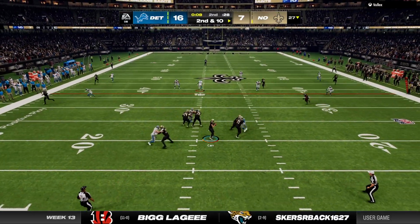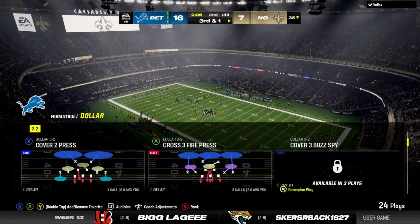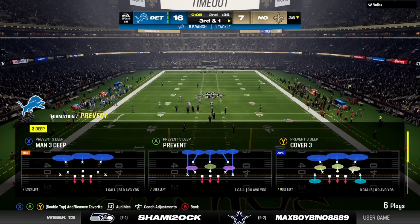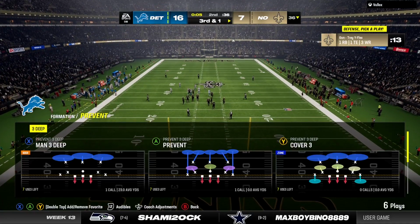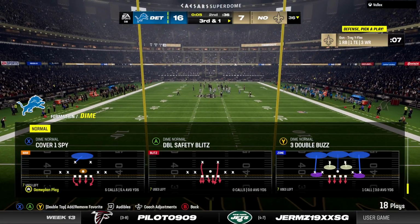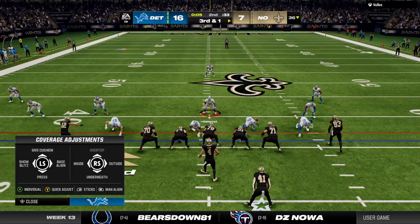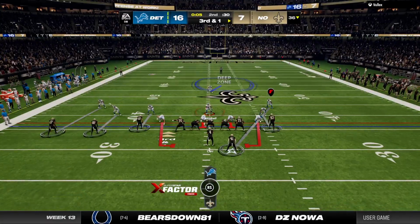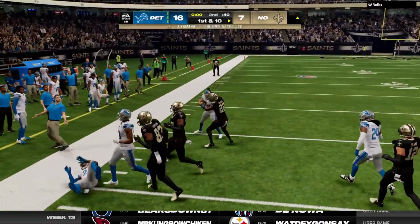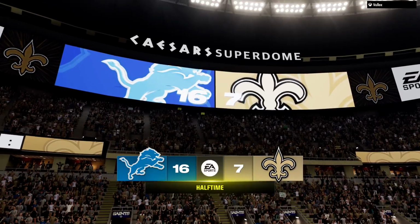Carr again here on 2nd and 10. He gets this one complete to Traquan Smith. And this offense going to elect to burn a timeout with 5 seconds remaining in quarter number 2. Here's Kamara trying to run for it. That's a good acceleration there as he's across midfield to the 48-yard line. And that'll do it for the end of the second quarter.